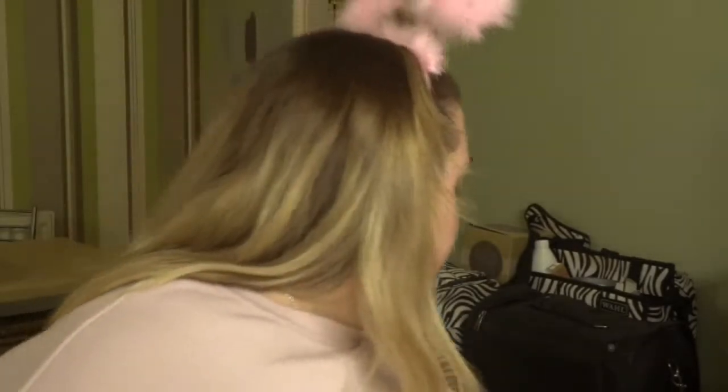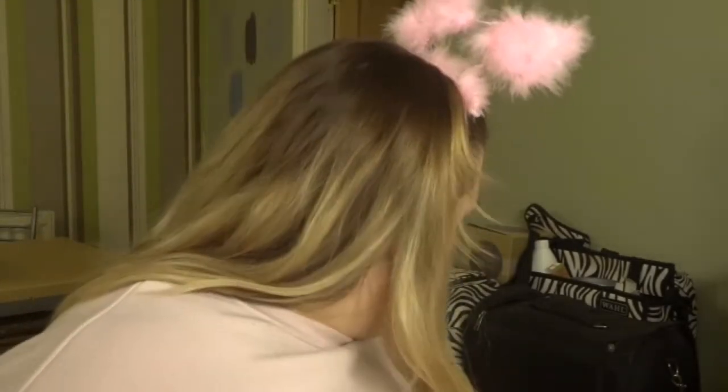Okay, so that's me pretty much off. Let's go in with some toner now. Just take a little cotton pad. These are the Primark ones. I do like these ones. They don't seem to shed and leave fluff everywhere.